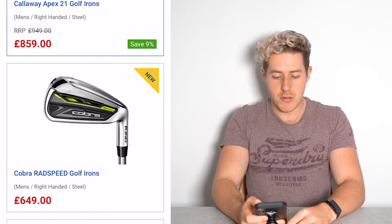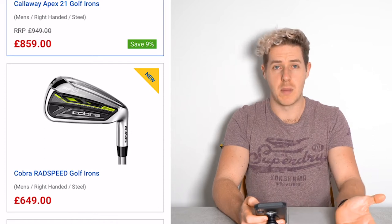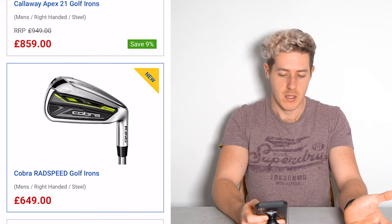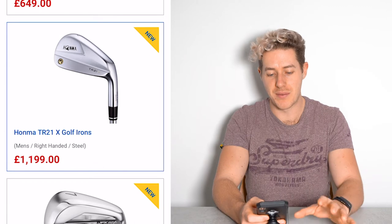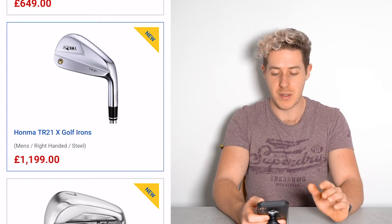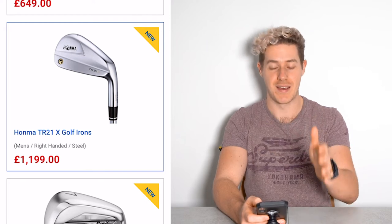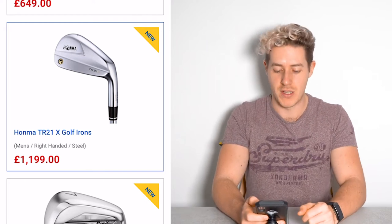We've got the Cobra Radspeed golf irons. To be honest, I haven't really heard much about these. I wouldn't say they're particularly expensive at £649, but, you know, moving on, because I really don't know much about them. Honma TRX golf irons, wow, they look really, really good, and obviously premium price for those blades. That, to me, looks like a tempting iron to hit. I look at that and I'm drawn in straight away.